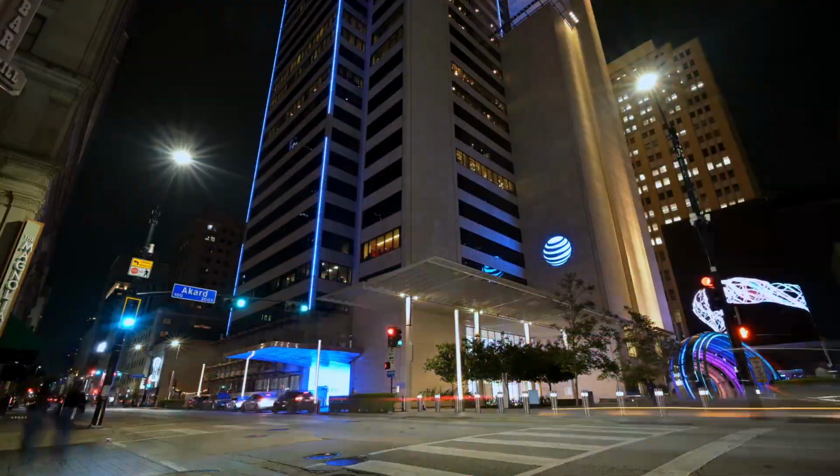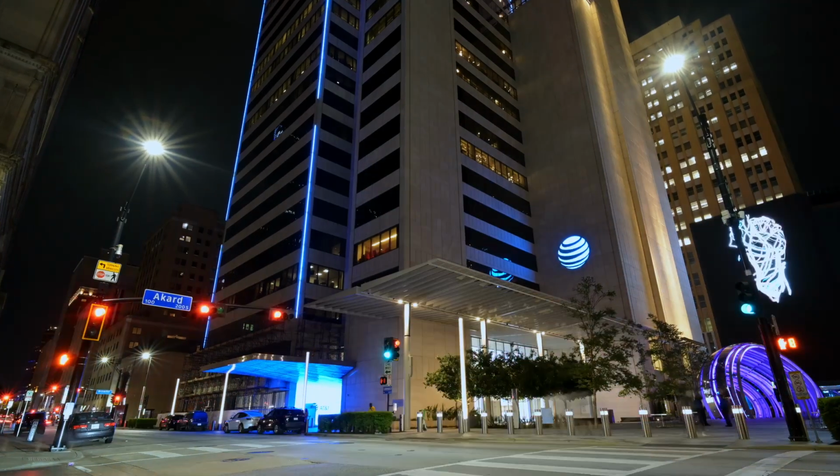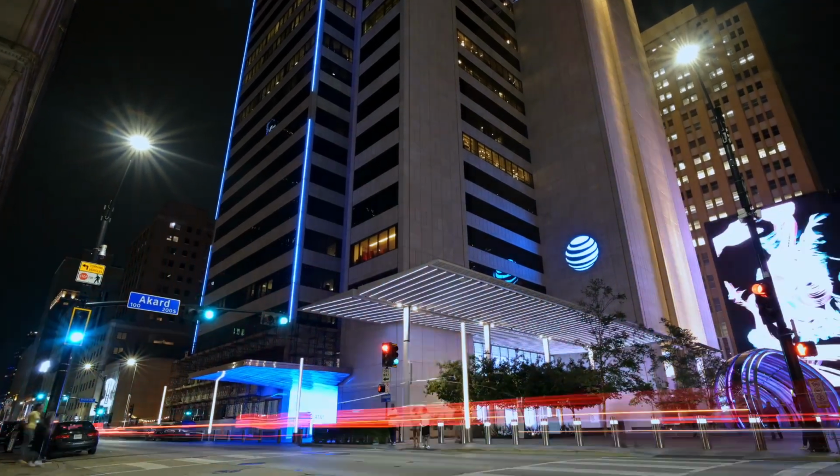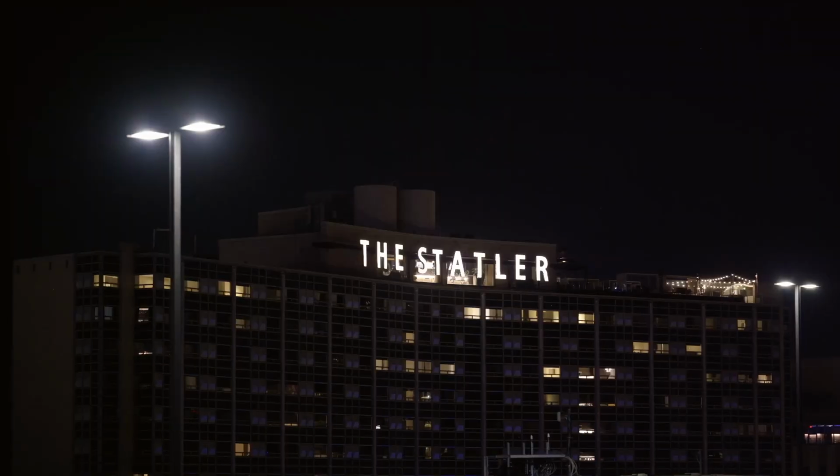It's the art of bending time, shaping motion, and turning a restless city into something deliberate. And once we understand how to control it, you'll never look at the night the same way again.